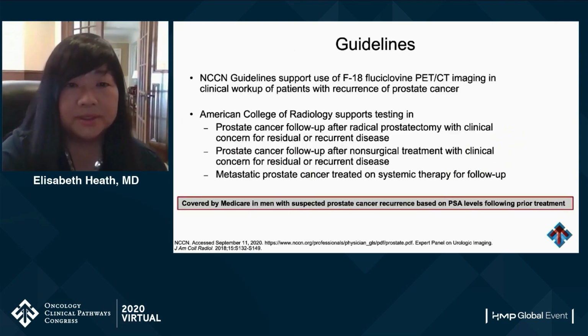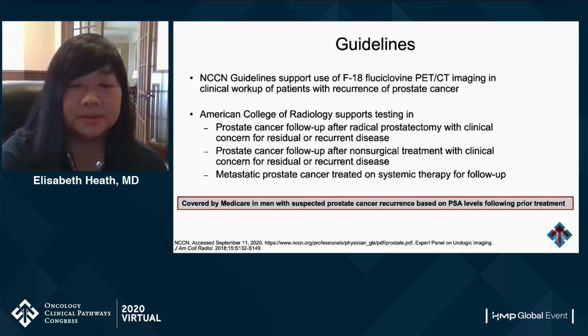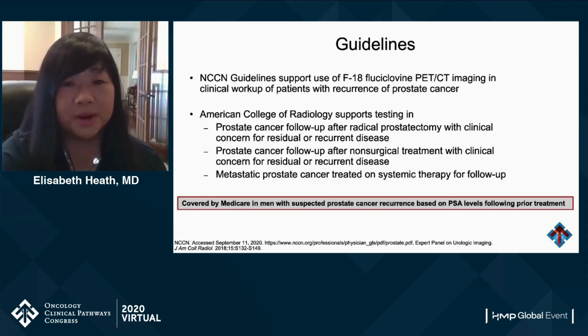NCCN does support the use of F18 fluciclovine PET CT scans, especially in the workup of a potential recurrence of the prostate cancer. So does the American College of Radiology. Currently, this is covered by Medicare in men with suspected prostate cancer recurrence based on the PSA following prior treatment. So I think a well-balanced discussion with your patient is needed in terms of what he, or his family member, or whoever has decision-making capacity, wants to do about the rise. The patient certainly does not have any issues clinically with the rise, other than, of course, it's quite worrisome and disturbing, and everyone wants to know where the cancer is.